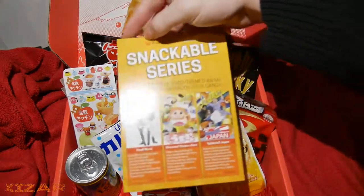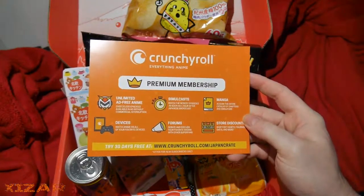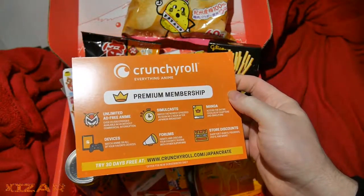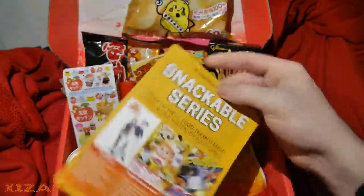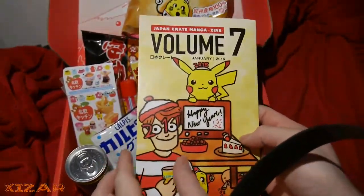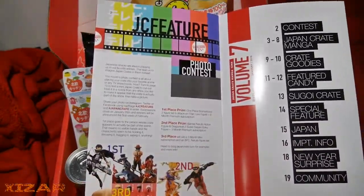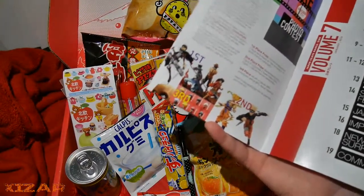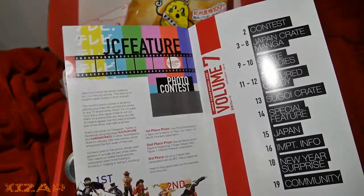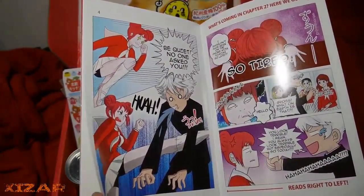So, now, weirdly, this premium membership advertisement is kind of lame. Because anyone could get this, so this is basically just an advert. And I don't know. I mean, it's good advertising for Crunchyroll, I think. But I think maybe if they'd included a week premium code for free, that would be much better, because I suspect that a lot of people that get Japan Crate that are interested in anime already have a subscription or have already tried the free month at Crunchyroll. So if they'd included a week code where you just get a week of premium for free and you can binge whatever you want, that would have been far cooler.